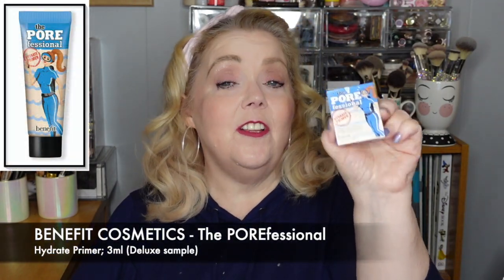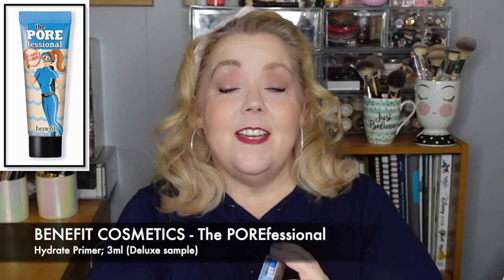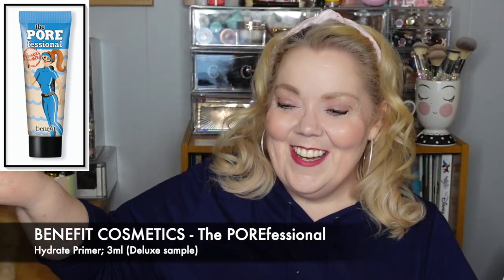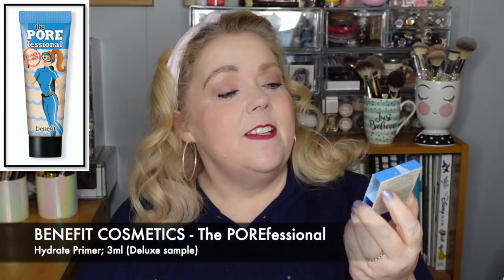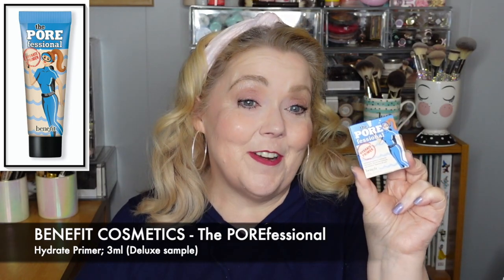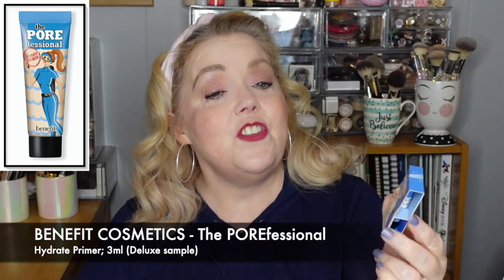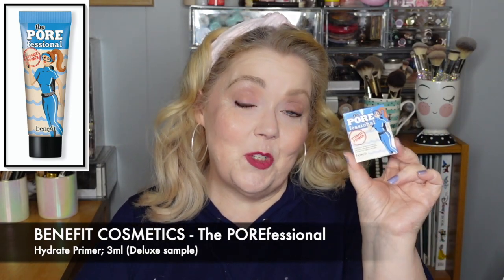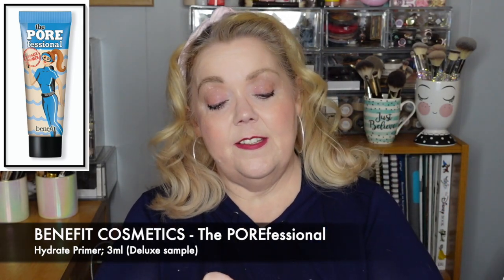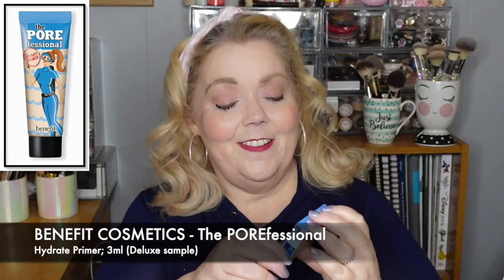Anyway, our first product is from Benefit Cosmetics, and it is the Professional Hydrating Primer. And again, this is, oh, hi Brody, that's Brody. Here we go again. It is a hydrating face primer to minimize the look of pores, moisturizes and refreshes the skin, and leaves a natural finish. A full size of this would be 22 milliliters, retail for $32. This is a 3 milliliter.